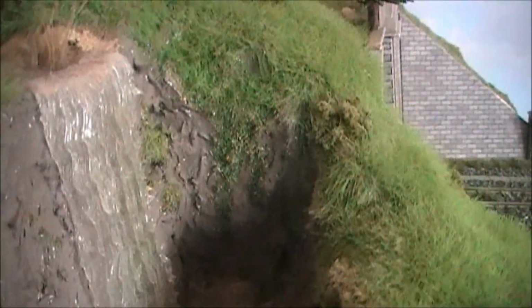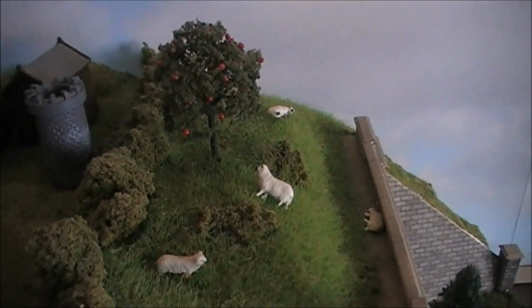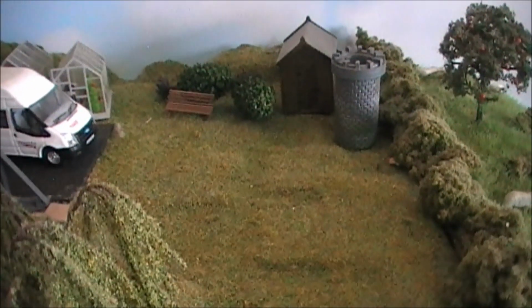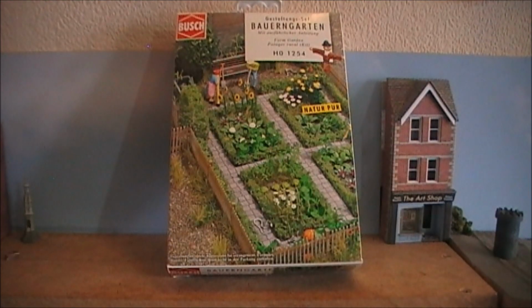Still looking as good as it did. Still got the dead sheep in various places. But we do have an idea of how we are going to do this allotment now. So we'll be back in a second to tell you all about it.